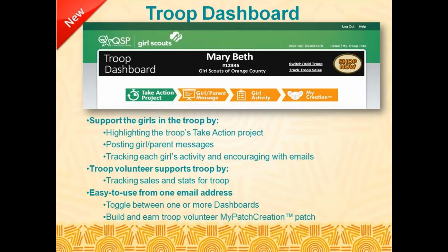If the girls know that they're going to be using their proceeds for a certain project in their community, they can highlight that there and make a little note, and then any customer who's purchasing from a girl in this troop will see that take action project and can see what the girls are actually doing with their proceeds. And the troop QSP manager can toggle between the troop view and then her own Girl Scouts view as well. So she doesn't need to log in and out of the system or anything like that.